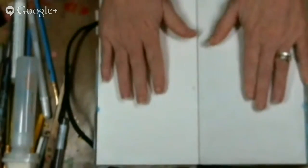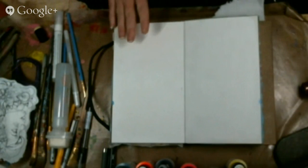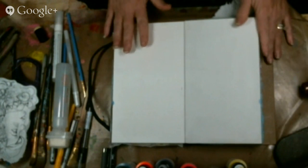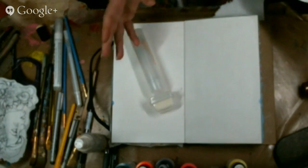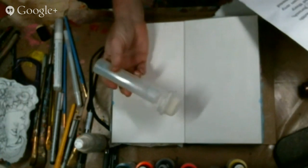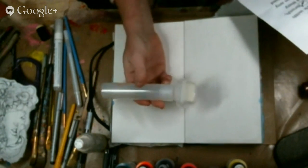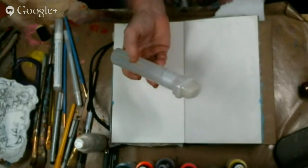So I'm going to grab my journal, but again, you can do this same technique. It does not have to be in a journal. As you've seen, I did it on a canvas, so the same technique can be done on a canvas. These also work in a lot of different ways. You can use them in airbrush, you can use them in a pen, you can use them in markers. These are the brand new markers that have just come out, or straight out of the bottle.